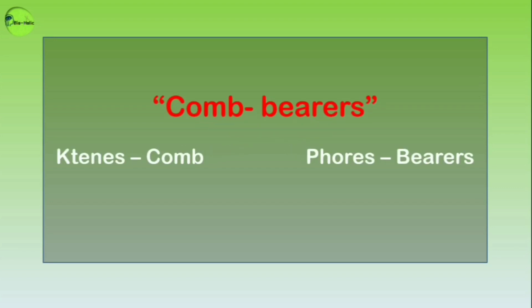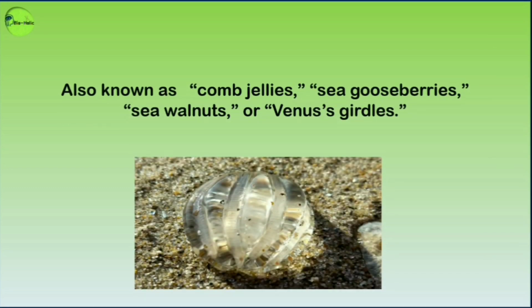As we all know, the phylum Porifera is also known as pore bearers, right? And just like that, the phylum Ctenophora is also known as comb bearers. The term comb bearers comes from two Greek words: ctenes, which means comb, and phores, which means bearers. They are also known as comb jellies, sea gooseberries, sea walnuts, or Venus girdles. Now we will talk about some basic features of Ctenophora.